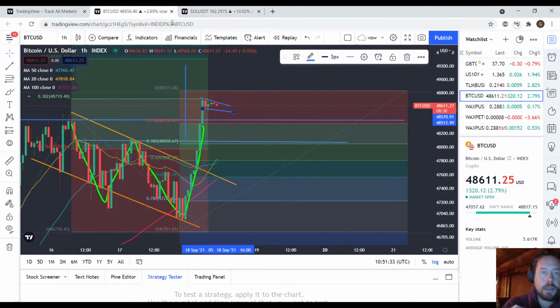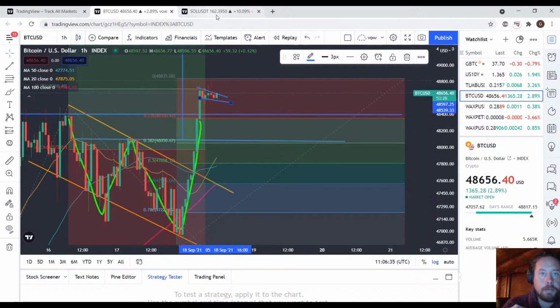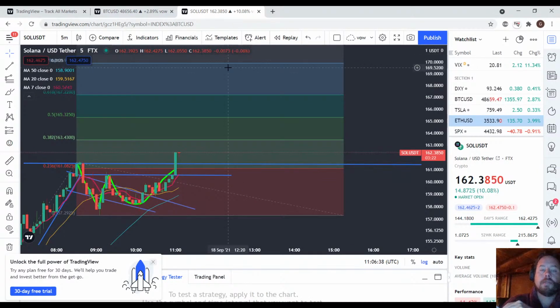Let's swipe over to Bitcoin for a little while. Yeah, we might have a breakout of this bull flag very soon as well. But this is on the hourly, so that will take some more time. But if we get a breakout on the bull flag of Bitcoin and Solana keeps pumping, that would be very bullish for Solana if Bitcoin breaks out as well.